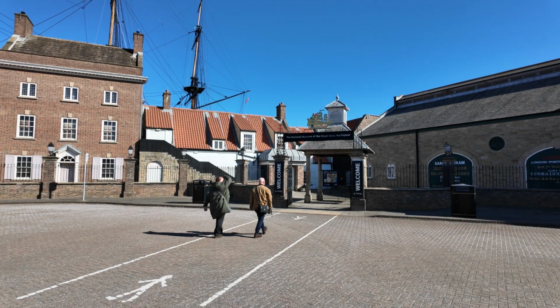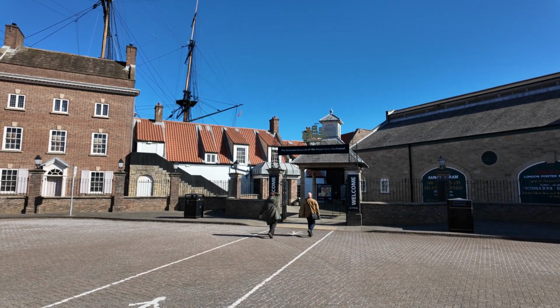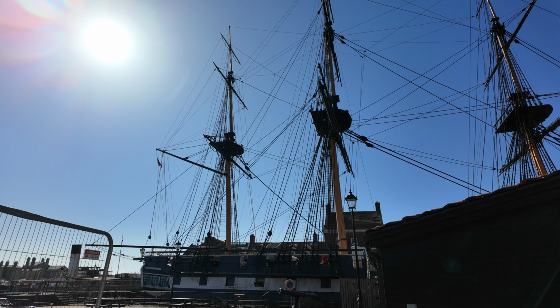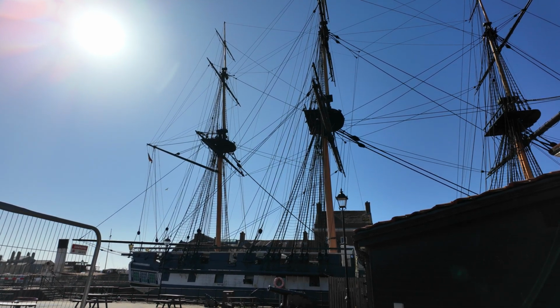Behind me is the Museum of Hartlepool, and next to that is the National Museum of the Royal Navy, Hartlepool. So there's lots going on here where you can find out more about the past of Hartlepool, the fact it's a naval port, and the history of the Royal Navy here in Britain, all at Hartlepool. And here we have the HMS Trincomalee. It's a big old warship, isn't it, from back in the day.